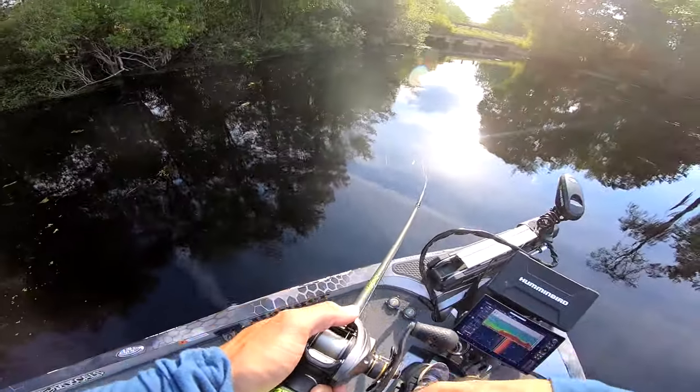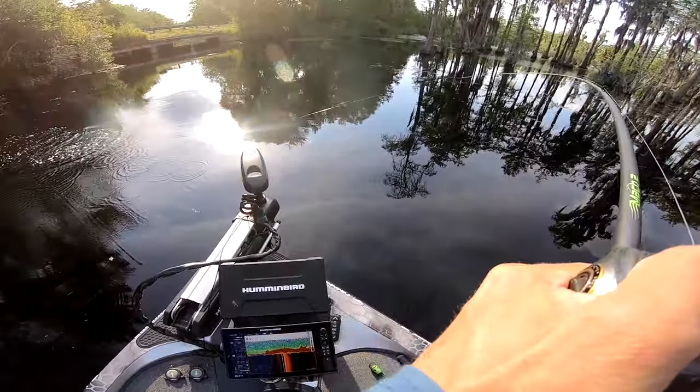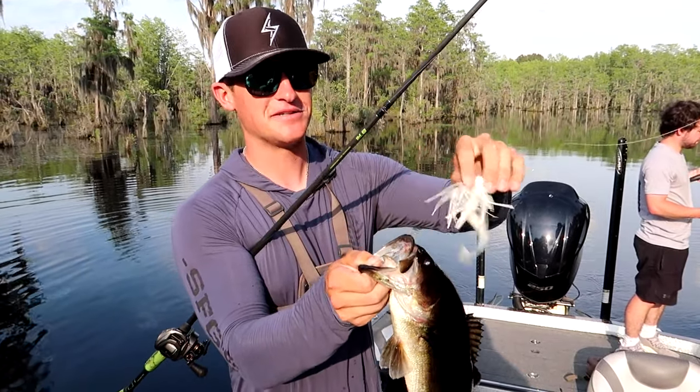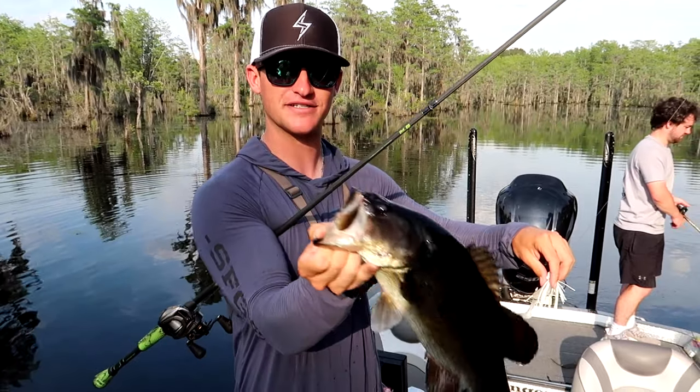Like, how is there not a fish? How is there not a fish in this cut? Those are the words that were literally coming out of my mouth. Then I snagged this guy. He's better than the last two I caught.